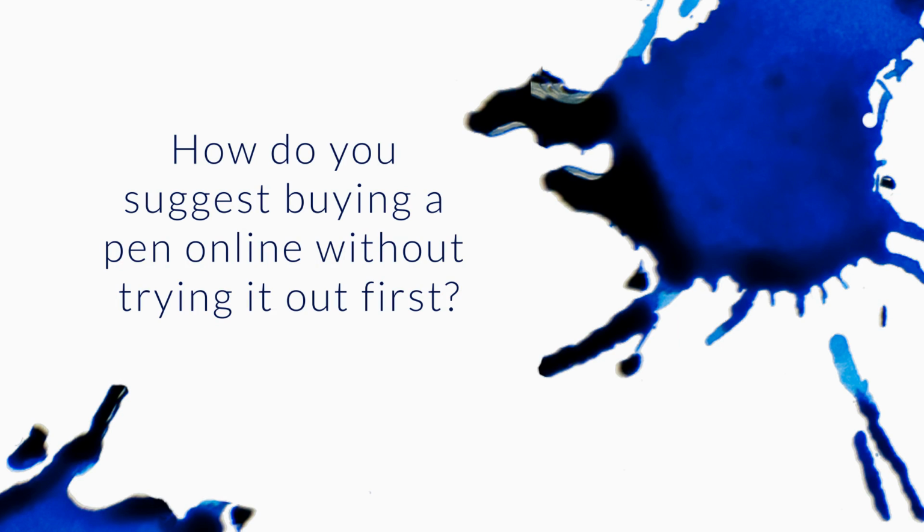My Conklin pen is the most expensive pen that I own, and it's the worst writing pen that I own. I'm sorry to hear that, man. I just replaced the nib and it does not write much better. My Lamy Vista, very inexpensive, is as good as any other pen that I've tried. How do you suggest buying a pen online, especially when you get to the top end without trying it first?